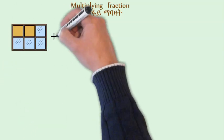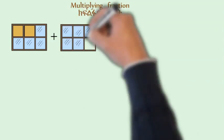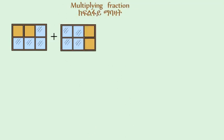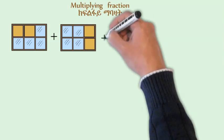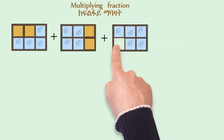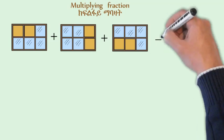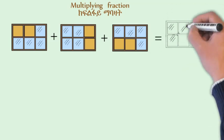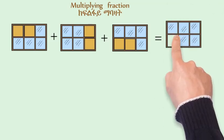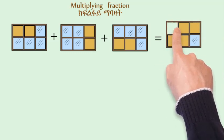ክፍልፋይ ማባዛት በሚለው ላይ እስቲ አንድ ተጨማሪ ምሳሌ እንመልከት። Let's say we have 2 out of the 6 window painted here. Another 2 out of the 6 is painted again. And another 2 out of the 6 is painted. So now we have 2/6. How many times? 3 times. So this means the whole window is painted.